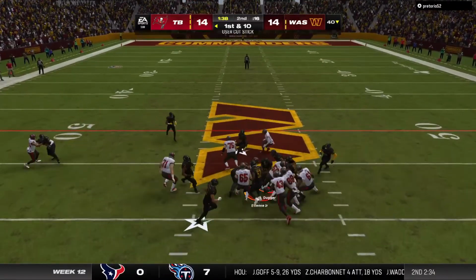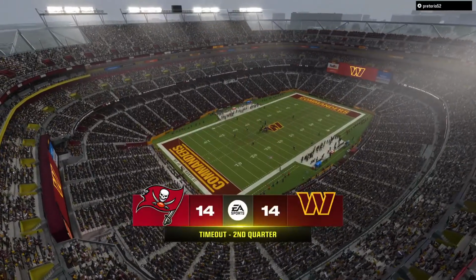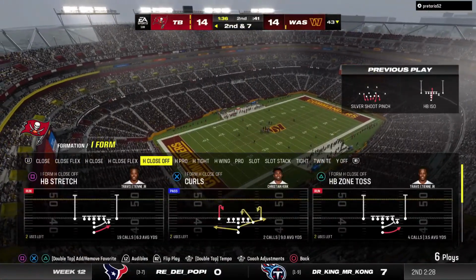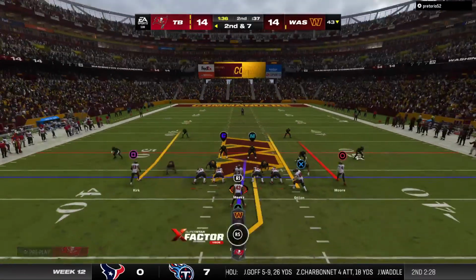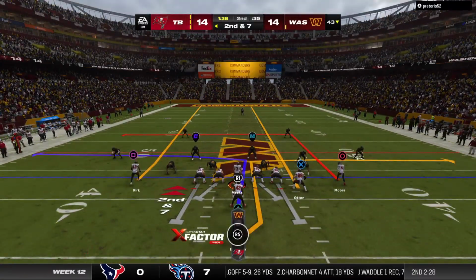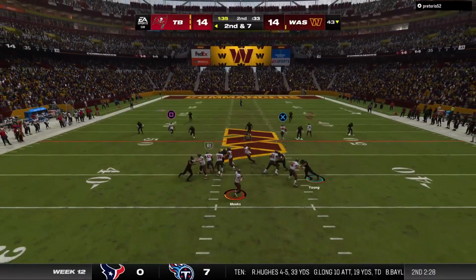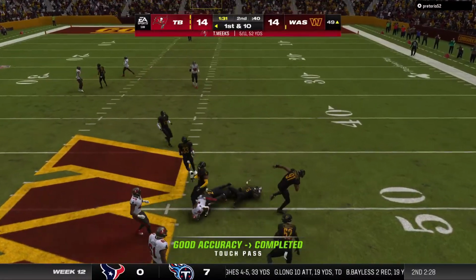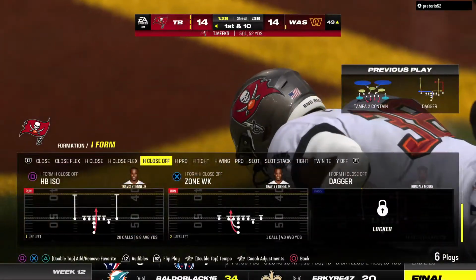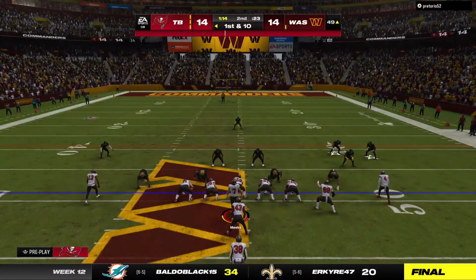On 1st and 10, it's Etienne. Knifes his way forward here, but just 3 yards on the play. Second down. Now the Commanders going to burn the second of their timeouts as they'll talk things over prior to this upcoming second down play. Looking to throw. Meeks. He'll drop that underneath to Etienne. And he'll get it into enemy territory just across midfield at the 49. That one a first down pickup of 8.